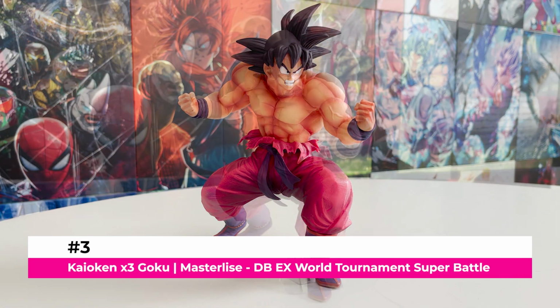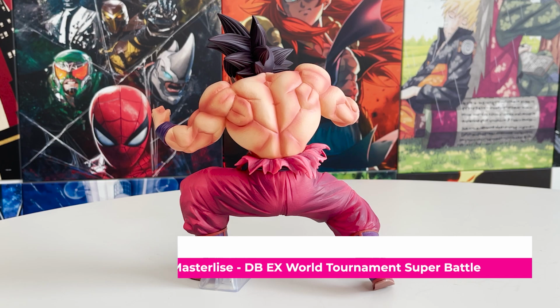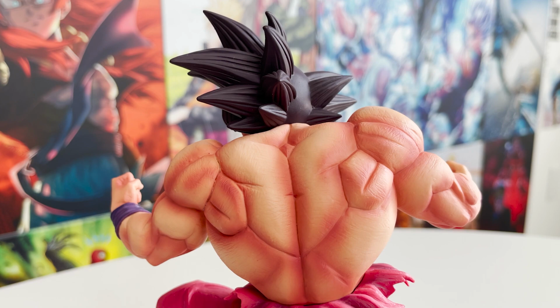Number 3 is the best figure in the World Tournament Super Battle and one of my favorite Goku figures. It's the Masterlise Kaioken x3 Son Goku. Man, I know we get a lot of Goku figures, but this one is so different. He captures Toriyama's old style so well in the face, and look at that sculpt!